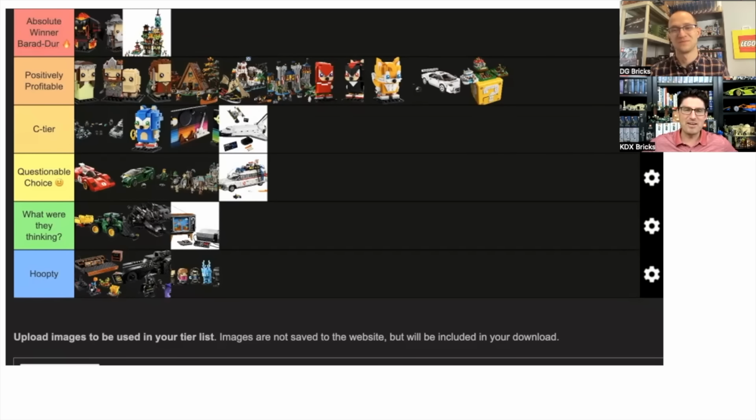Well, that's all 25 sets. Looking good. Before we finalize this, is there any last-minute adjustments you think need doing? Positively profitable, looking a little crowded there. I'm okay with that. Remember, these are the 25 most mentioned Lego sets for investing this calendar year. So it should be slightly top-heavy, but even in the top 25 most mentioned, there are some hoopty sets. There are some what were they thinking or what are we thinking sets. And then, some ones in the middle, they're like, yeah, they may be okay, but some concerns. So I think it's pretty good distribution, honestly.